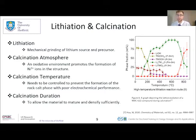This is then put in a calcination furnace in an oxidative atmosphere to maintain this nickel 3+ state, which is the desired state for nickel-rich cells, at a temperature that is high enough to achieve and maintain this layer structure that you saw in previous slides, without being too high in order to cause oxygen and lithium loss from the material and form a rock salt phase, which is sort of like a checkerboard phase, where it's difficult for the lithium ions to move in and out and reduces the electrochemical performance. Similarly, the calcination duration also needs to be sufficiently long enough to allow the material and the particles to mature and densify.